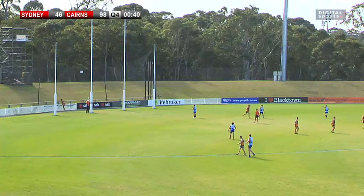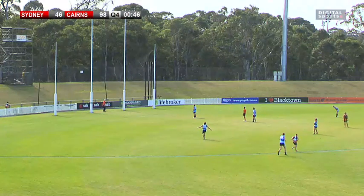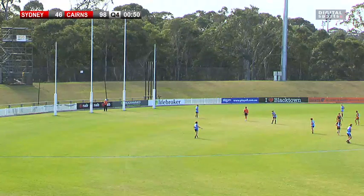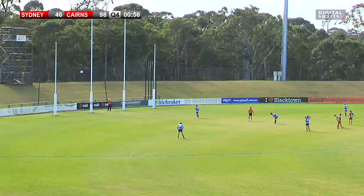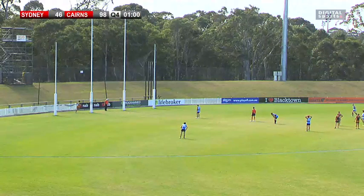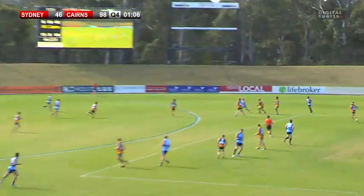As I said, it was a big effort by the Cairns boys to really pile the goals on in the third quarter. They started the quarter 3 points behind. They ended up 53 points ahead. So a sensational third quarter by the visiting side has really set themselves up for a win here in the biannual contest between these two sides.